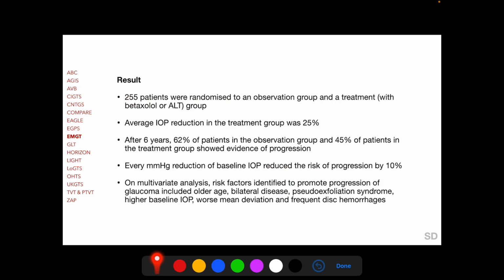255 patients were randomized to an observation group and a treatment group, and the treatment group received either betaxolol or argon laser trabeculoplasty. In the EMGT, average intraocular pressure reduction in the treatment group was 25%. The EMGT found that after 6 years of follow-up, 62% of patients in the observation group and 45% of patients in the treatment group showed evidence of progression.